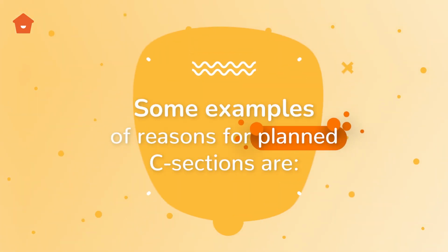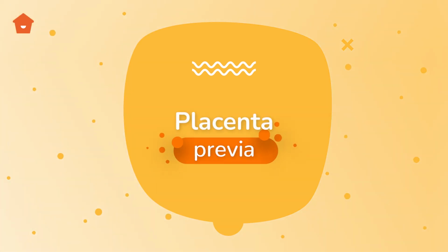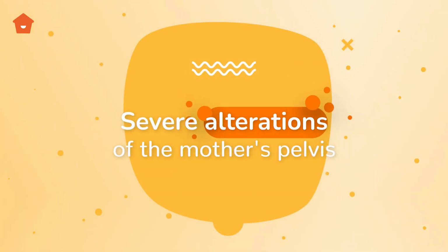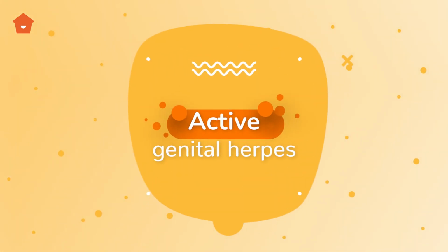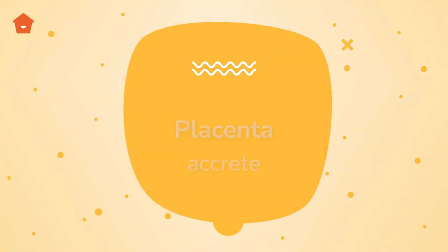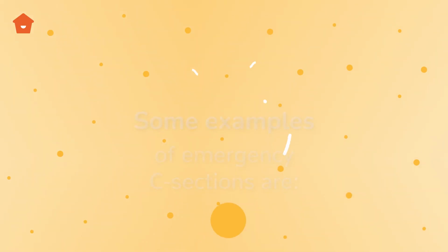Some examples of reasons for planned C-sections are placenta previa, that is, when the placenta blocks the internal cervical os. Severe alterations of the mother's pelvis, which have a very low incidence rate in the population. Active genital herpes, in other words, when there are overt sores close to the estimated date of delivery. Baby in a transverse lie inside the uterus, that is, across the uterus. And placenta accreta, a condition that implies an abnormally adherent placenta in the uterus.